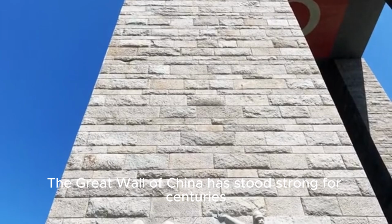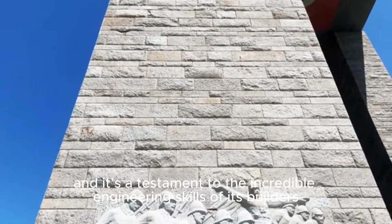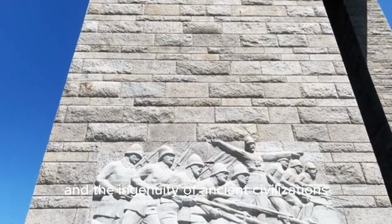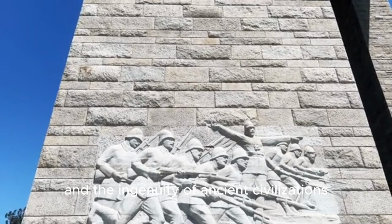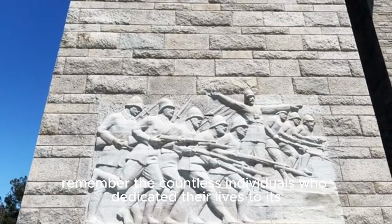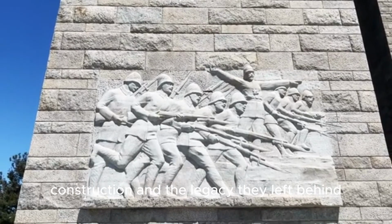What's even more impressive is the way they designed the wall to withstand the test of time. The Great Wall of China has stood strong for centuries, and it's a testament to the incredible engineering skills of its builders. It's not just a wall, it's a symbol of strength, resilience, and the ingenuity of ancient civilizations. So, next time you think about the Great Wall, remember the countless individuals who dedicated their lives to its construction and the legacy they left behind.